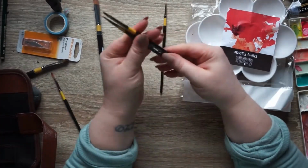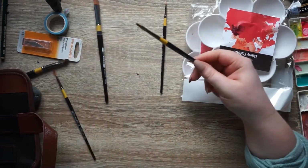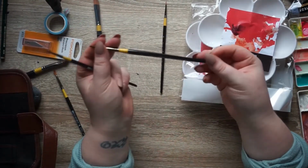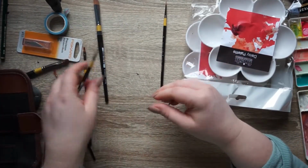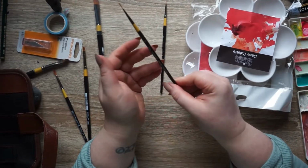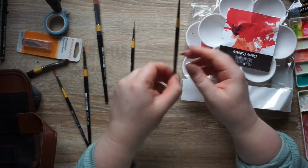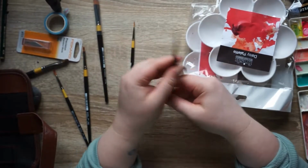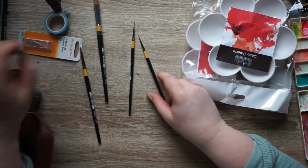I have this mini Filbert brush because I like the Filbert brushes. I'm kind of thinking I'm going to get all of the types of brushes that these offer, but this is a 2 Filbert brush, and this one is a 10/0 liner System 3 brush. This is a, already showed you that one, that's my old one, yep, and that's my old one.